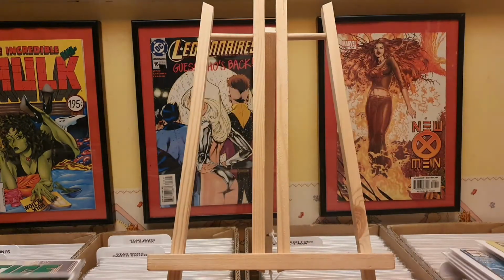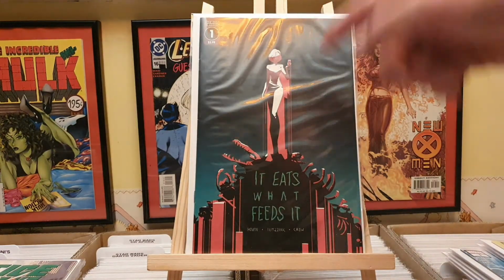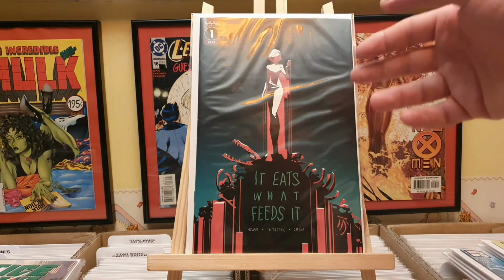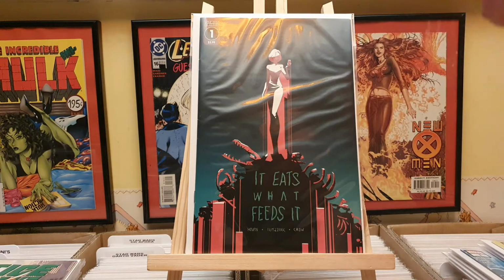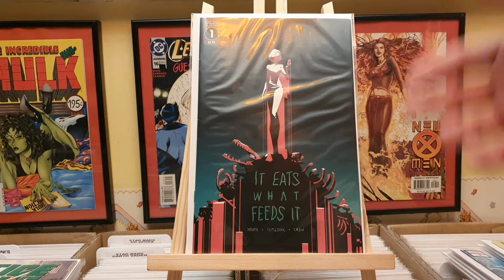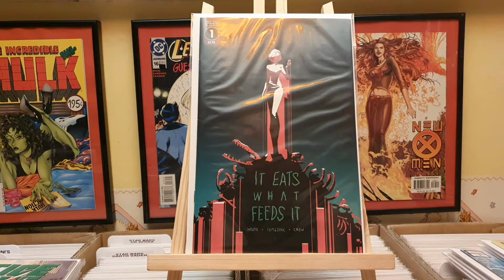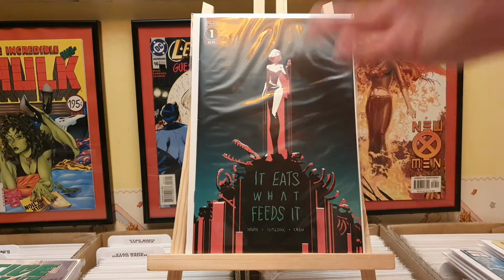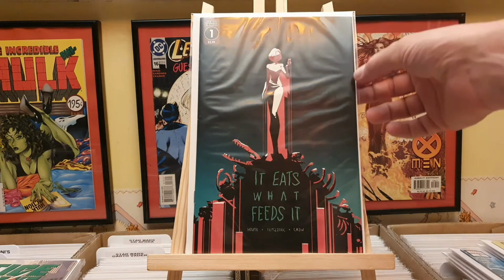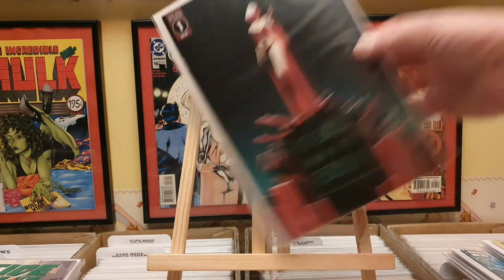Next up we've got a new book by a new company, and that is Scout Comics. It's the first time I've ever bought a comic from them, and it's It Eats What Feeds It. Very nice book. You can tell what's going to happen, but the way they tell the story is really interesting, and the artwork is stunning. It's like Art Deco design. You can tell by the cover, and the way everything inside of it is really good. Picking up a little bit of heat, nothing too major, but I'm really happy to pick this up. I'm going to definitely keep on going and see how it goes.